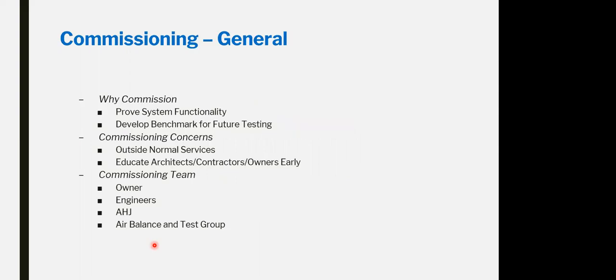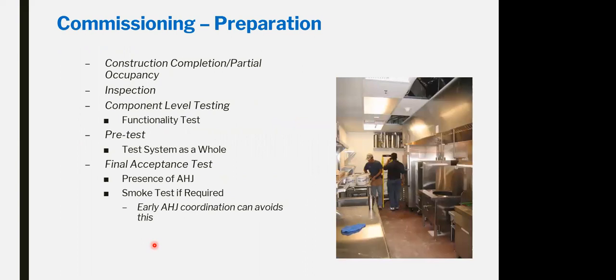Commissioning. General commissioning for the system, proving the system functionality. Checking for the airflow. Inspection for the compartment and making a functional test for the fire itself. Presence of the authority having jurisdiction for the smoke management and applying the smoke test physically on site.